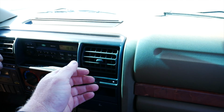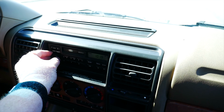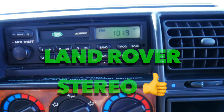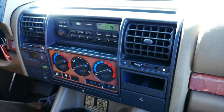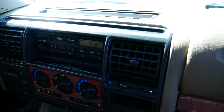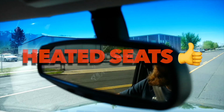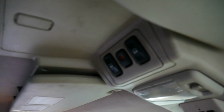Yep, AC blows nice and cold. Land Rover stereo works just fine. Obviously the heater works, but I'm not going to turn that on right now because heated seats work as well. And they do get warm. Yeah, no discoloration or anything to the mirror. Absolute phenomenal condition.